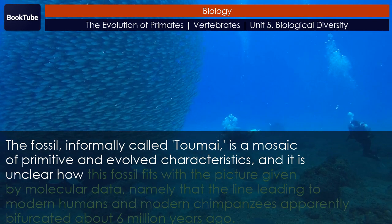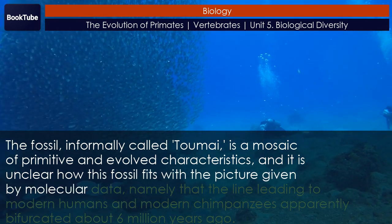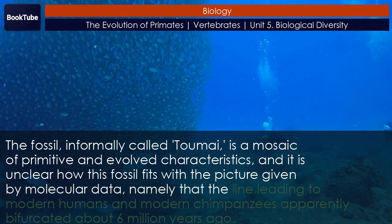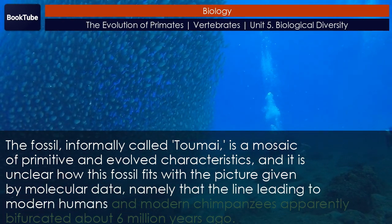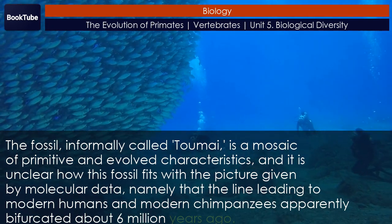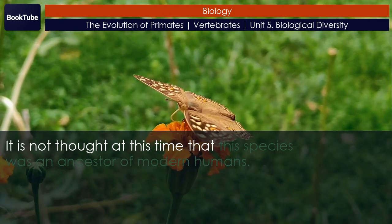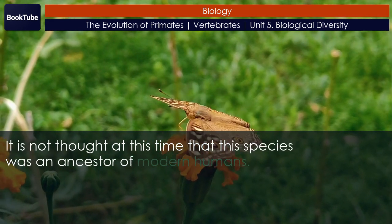And it is unclear how this fossil fits with the picture given by molecular data, namely that the line leading to modern humans and modern chimpanzees apparently bifurcated about 6 million years ago. It is not thought at this time that this species was an ancestor of modern humans.